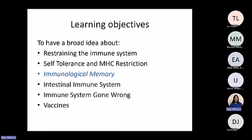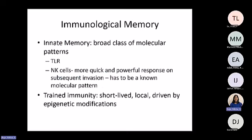All right, moving on to the next chapter, immunological memory. Both innate as well as adaptive immune system have some memory. Innate memory is pretty much basic memory, which means it has memory for the broad class of molecular patterns, such as for TLR or NK cells.